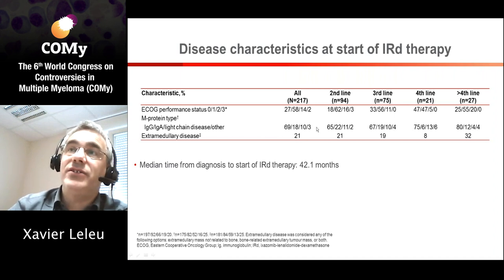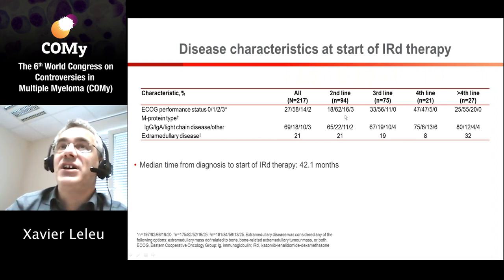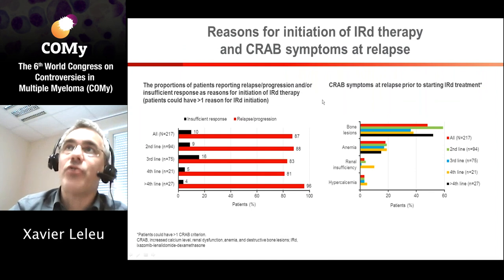The M spike and the isotype most represented is IgG, but that makes sense. It's universal in myeloma. And the ECOG performance status, you can see that the very altered patients, ECOG 3, are not well represented. But again, that could be expected. And you can see that we have a series of patients with an ECOG 2, which is consistent over the lines. And again, this is very important because these patients will ultimately very rapidly need a benefit from the treatment to improve.